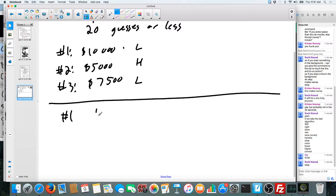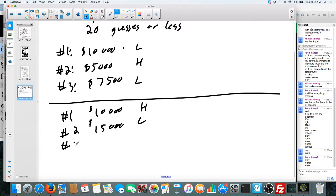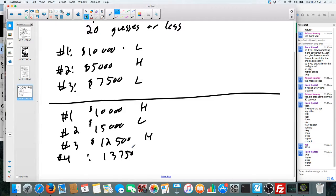Guess 1, $10,000. Higher or lower? Guess 2, $15,000. Lower. Guess 3, $12,500. Higher. Guess 4, 13,750. Guess 5, 13,125.